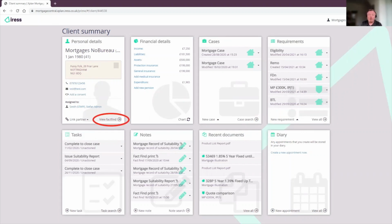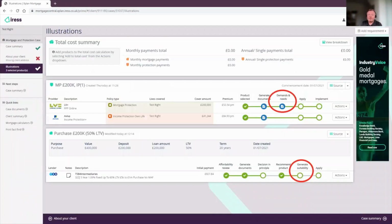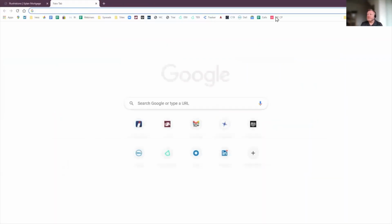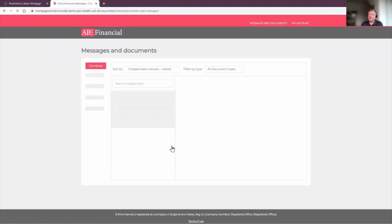It has a full and comprehensive fact find available for each and every client. And it can also produce your protection demands and needs and your mortgage suitability reports. It has a built-in client portal that gives you the opportunity of interacting with your clients over a secure site set up to look and feel like your own website.